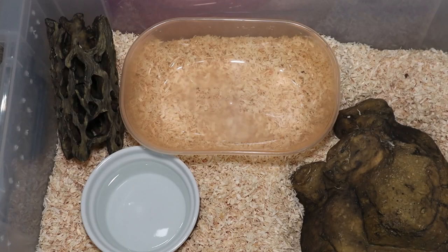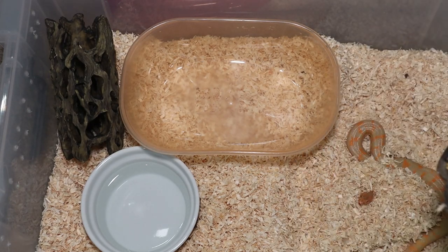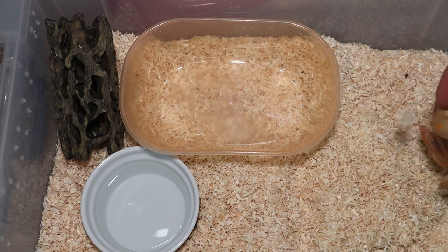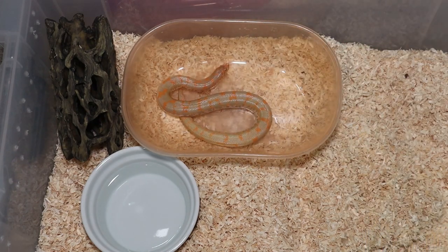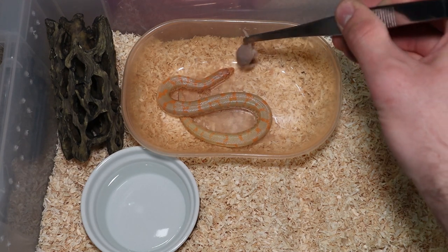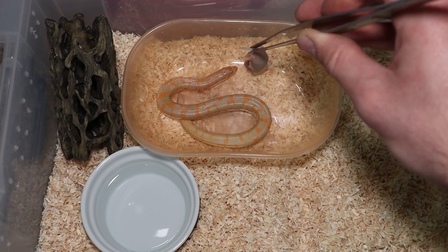So next up we have the smallest snake in our collection. That is this small little sandbar. It's an albino Kenyan sandbar. And he is a little bit fussy. That's why we have to put him in this pot. And then he eats in here because he does like to drop it. Let's see if he's interested. He didn't eat last week.